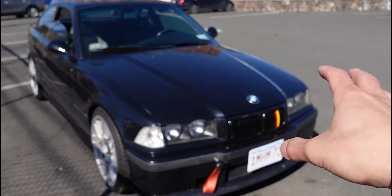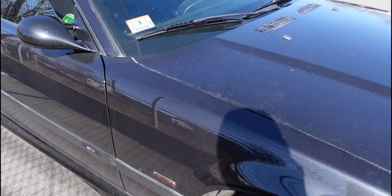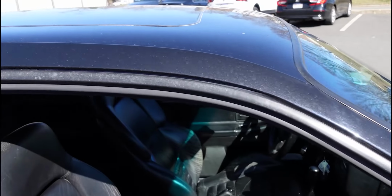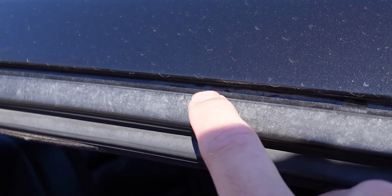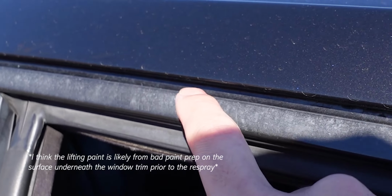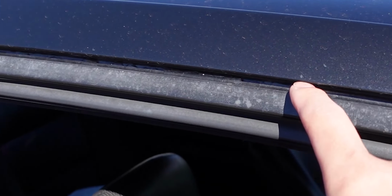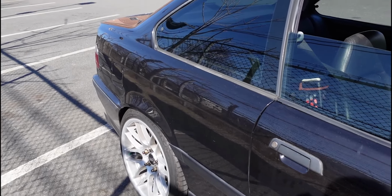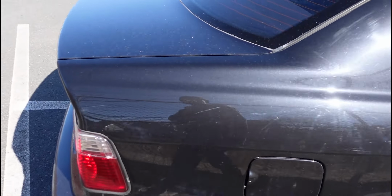And underneath all this dirt and grime, I found that it looks like the car has been repainted. The reason why I think that is because if you look right into the weather stripping, you can see that some of the paint is just peeling and exposing the primer, which was probably painted over the original color. Aside from that, I think with a little bit of buffing, the car should come out really clean. So I'm excited to see how the detailing goes, to see how this car cleans up.